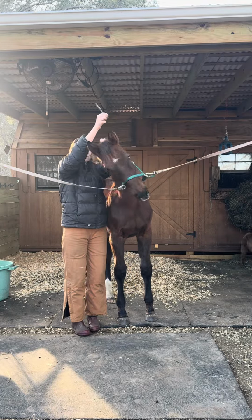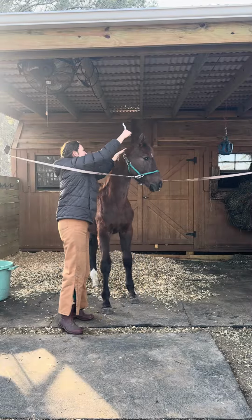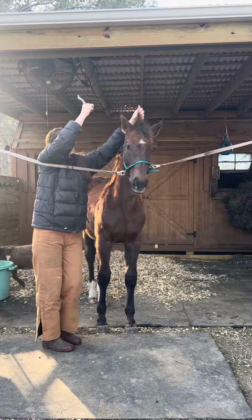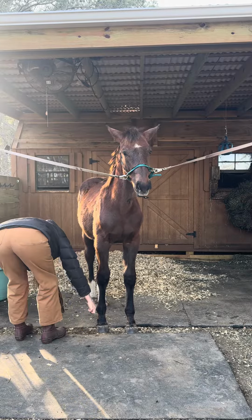And it works. He stops long enough to let me trim it, and then I leave him alone after he stops moving. I don't do this as often as I should, considering he is kind of annoying about it. But I also don't want to be trimming his bridle path every single day. I just don't think it's necessary.